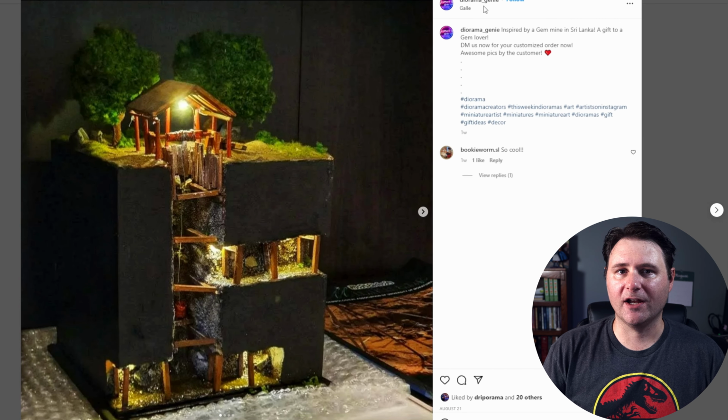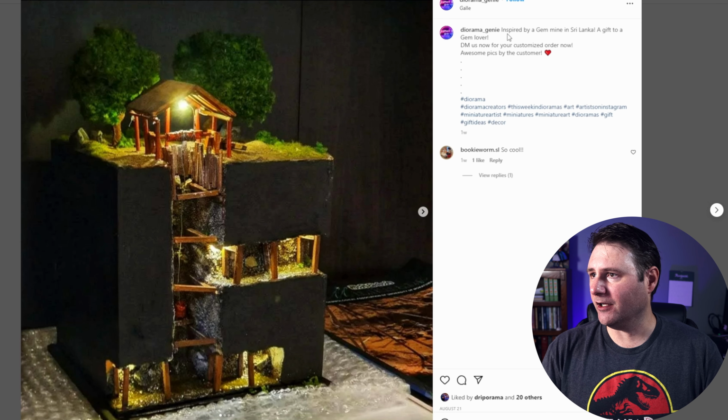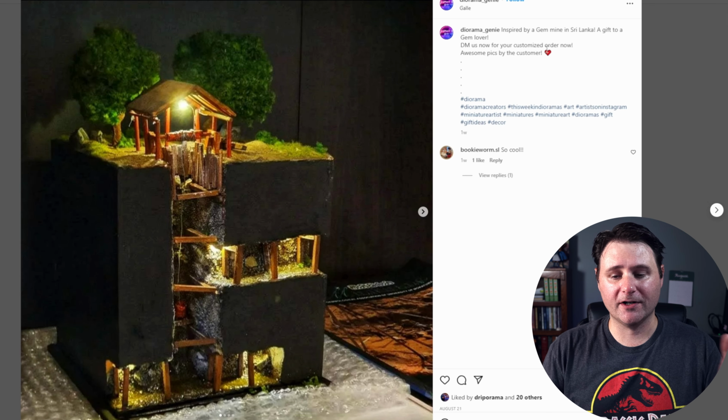Next, coming from Diorama Genie. So this is a piece that looks like they sold, inspired by a gem mine in Sri Lanka, a gift to a gem lover. So let's see, DM us now for customized order.